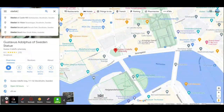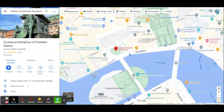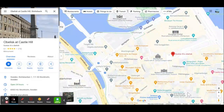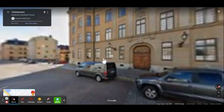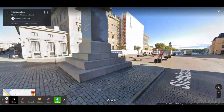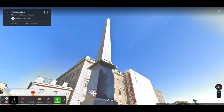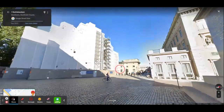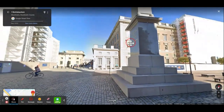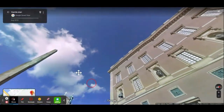Next, we're going to move on to the obelisk at Castle Hill. The location of this monument is known as the very center point of the Swedish capital city. The original obelisk was built in 1800 but was dismantled in 2017 due to old age. In 2020, the monument was rebuilt using newly quarried stone.